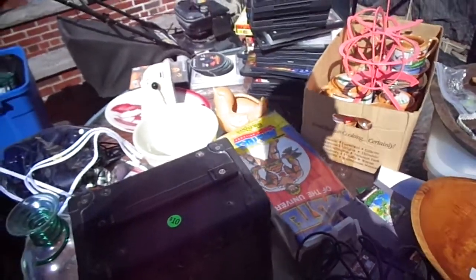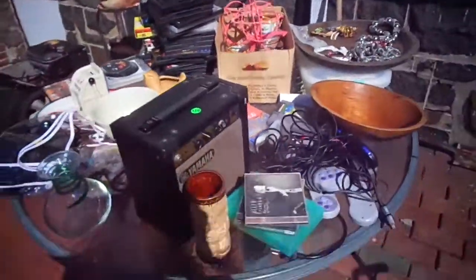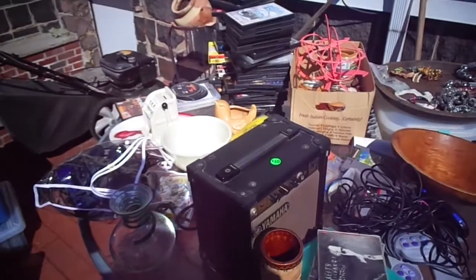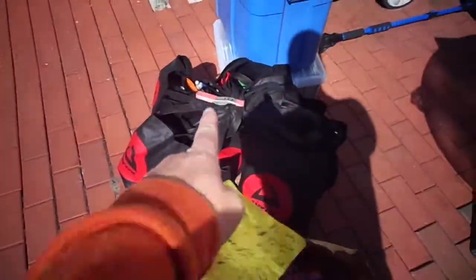I spent $475 on everything you see here. It's just a nice mix and assortment. I'm kind of happy with the amount of stuff I got today. 271 of what I spent is that stuff, the Meadowlands.